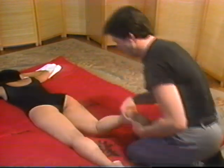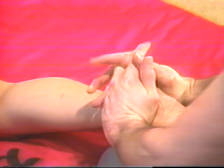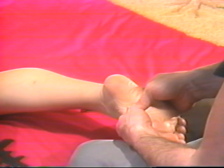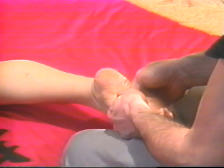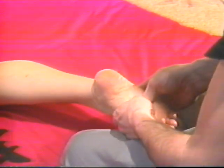Move down to the bottom. And squeeze the heel twice. And on the bottom of the foot, pressing 5 points, 5 lines. 1, 2, 3, 4, 5. Second line, 2, 3, 4, 5. Middle line, 2, 3, 4, 5.